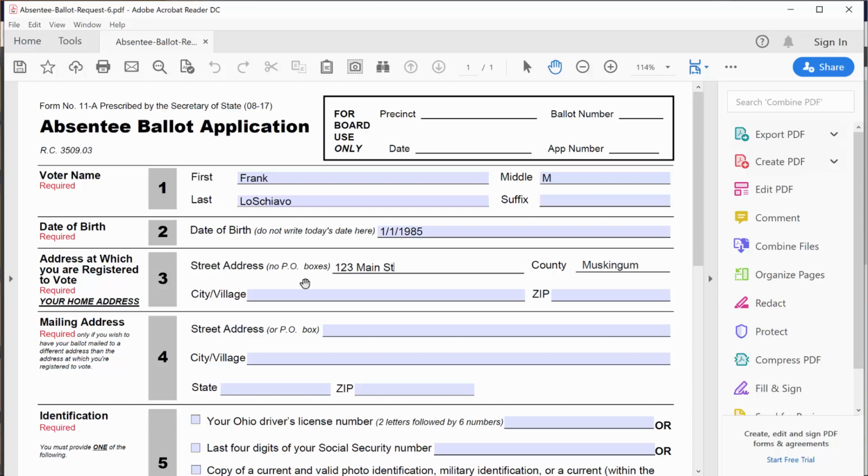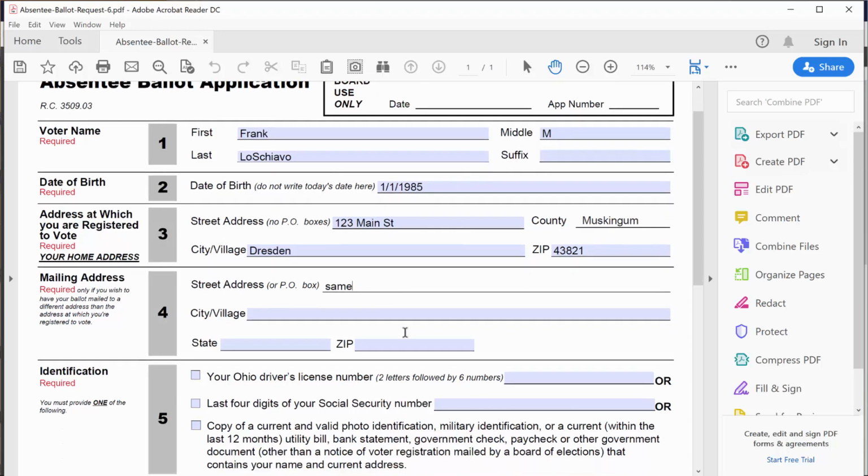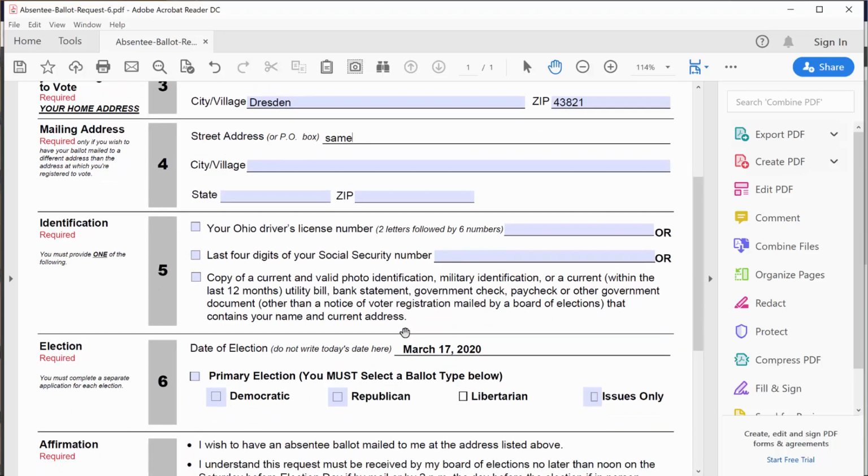My county puts in the county name already. Put in the city. Put in your zip code. This right here is asking you for your mailing address, and that's required only if your mailing address is different from the address at which you're registered to vote. Mine is the same.